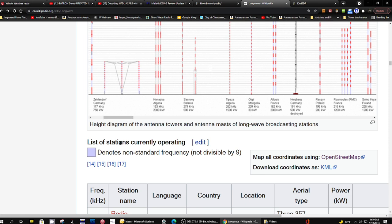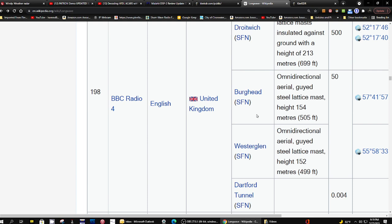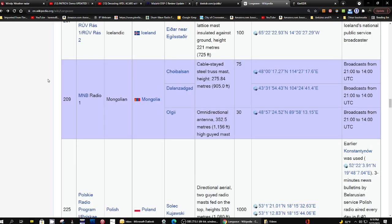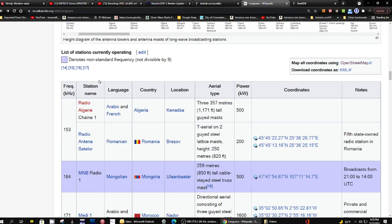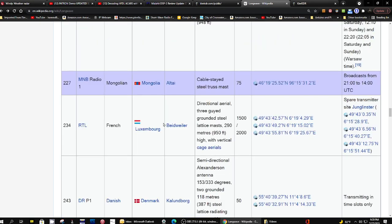Oh, maybe it's by location. So we go down here, find the BBC, and here are the locations. Let me zoom out. I'm missing a lot here. There we go. Now we got full page. Okay, this is a table here of the stations, and these are a list of stations currently operating. Now I don't know when this was updated. And you can see there's quite a few stations, mostly in Europe, some in Asia, that are operating.